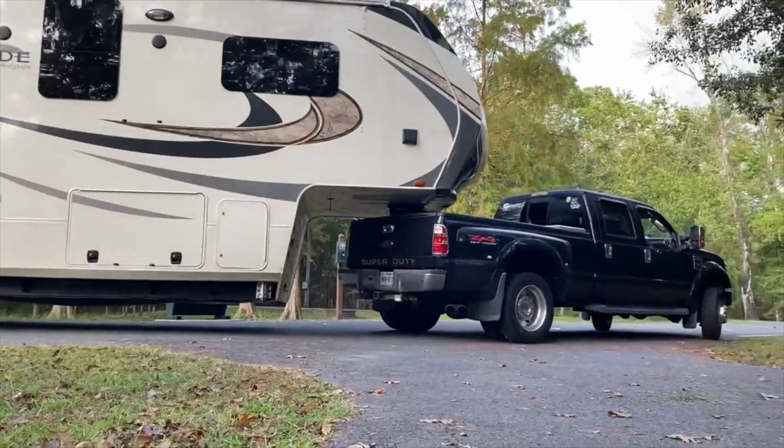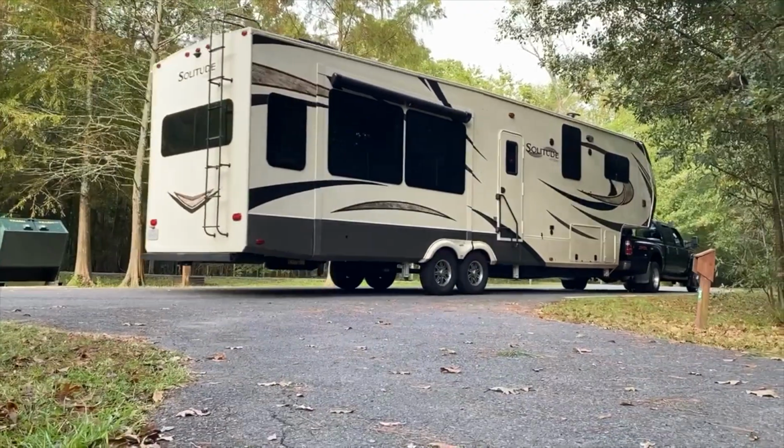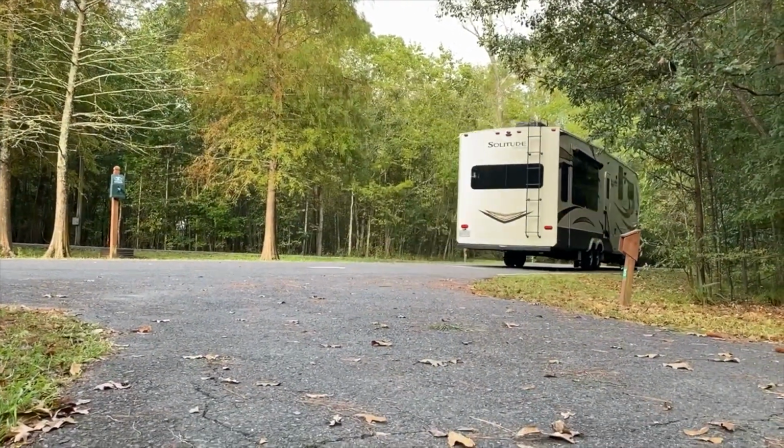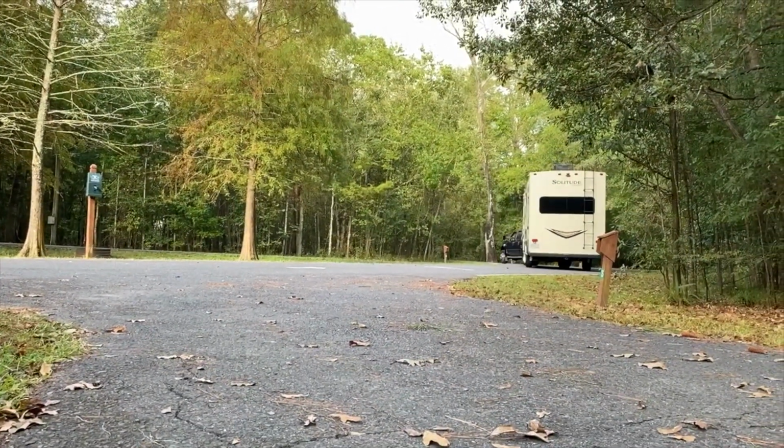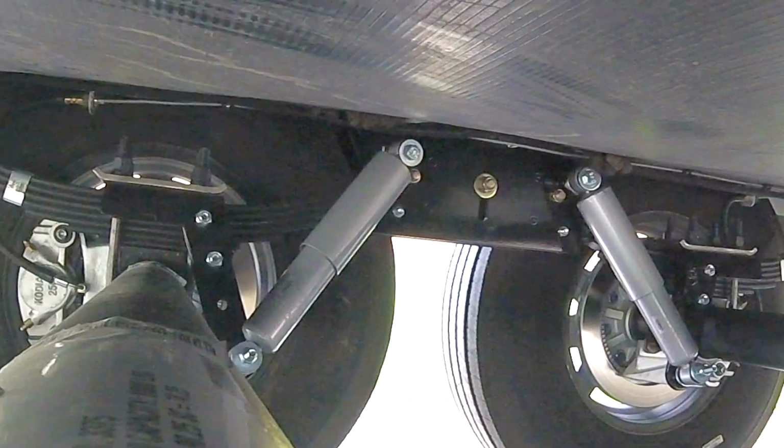So while I know we're still trying to watch our weight, I also know that we have more peace of mind going down the road if we do have more weight loaded in the camper. And as you can see from these leaf springs right here, these babies are smiling right now. They're not frowning, they're not flat anymore. And we just know in the back of our mind that yes, we can have a little bit more stuff in the RV than we used to, and we don't have to worry about it as much.